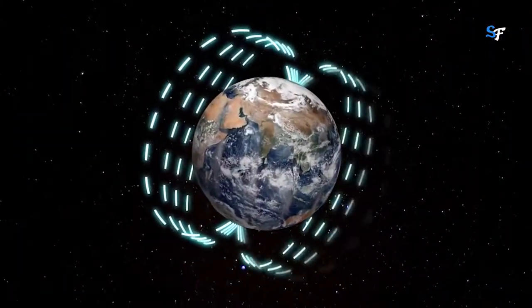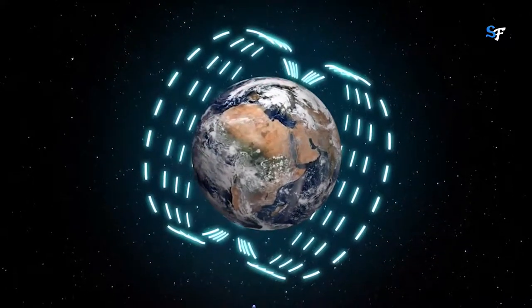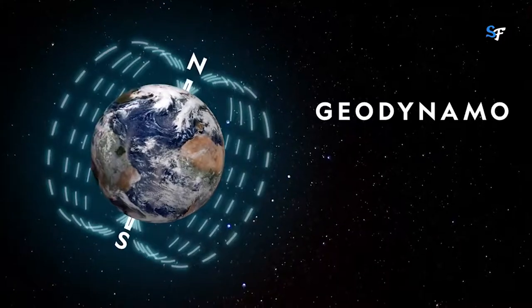Charged metals passing through these fields go on to create electric currents of their own, and so the cycle continues. This self-sustaining loop is known as the geodynamo.